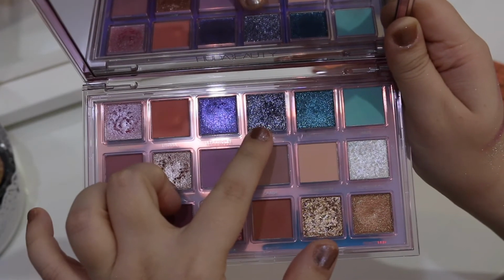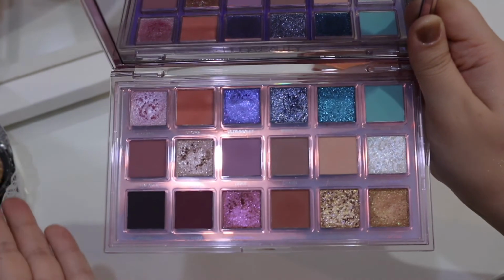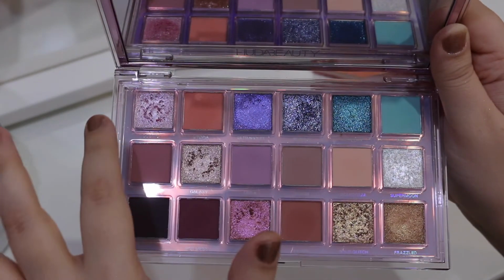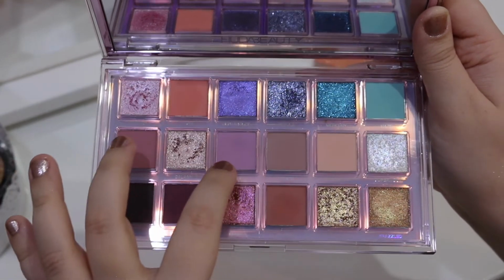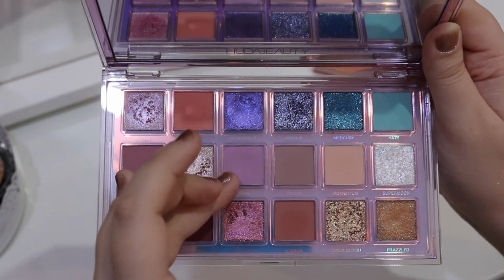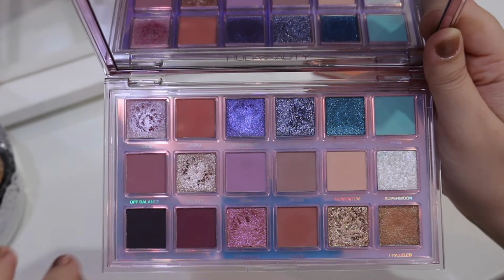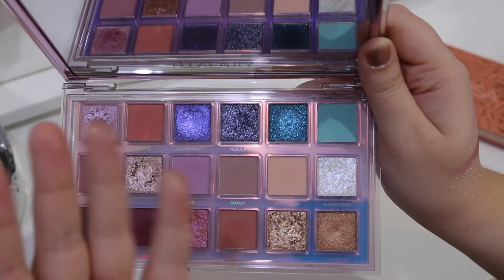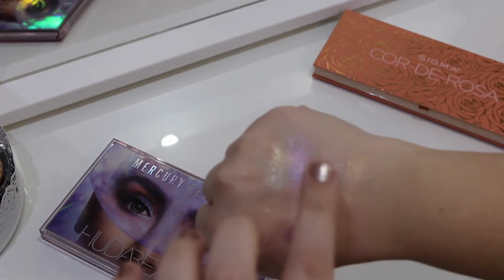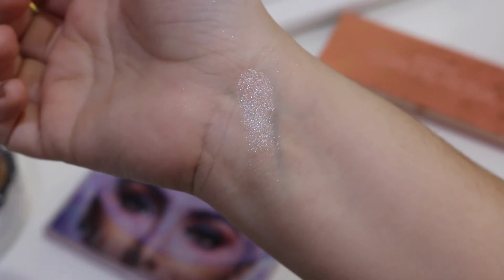I use this shade to make every single eyeshadow look like, to take it to the next level. I love it. The shimmers are amazing. This shade right here is to die for. Libra right here is just an amazing shade. And this shade, I've been looking for this shade for so long, and I'm so glad I found it. This one, I use it mostly, well, I'm gonna swatch it right here, for inner corner highlight.